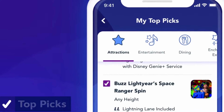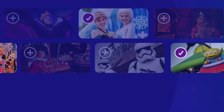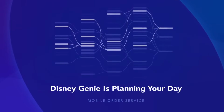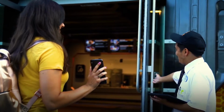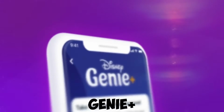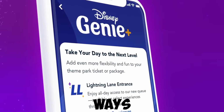Using Genie Plus, customers may book Lightning lanes on their devices. While waiting in line for a previously redeemed Lightning lane, you can book one for a fresh ride. You may even reserve a Lightning lane for a ride in Disney California Adventure while visiting Disneyland. Genie Plus buyers have an advantage over ordinary visitors in various ways.